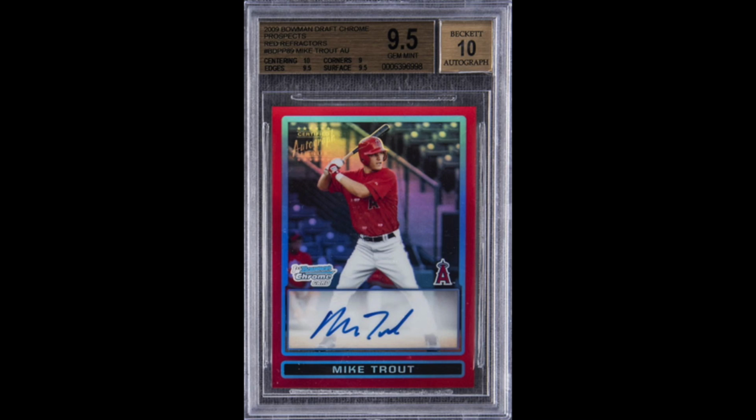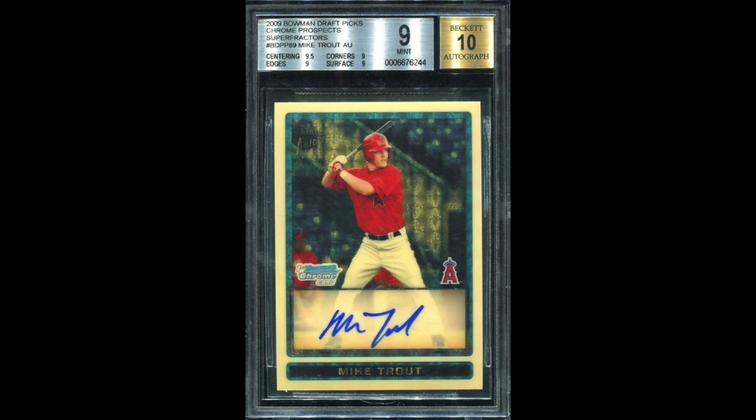And then obviously the Super Refractor numbered to 1, which is also owned by Vegas Dave from Mike Trout. So that's where we're at there. But Super Refractors came out in 2005. Super, super fun to pull. I've seen very few Super Refractors from Bowman pulled in my life. I saw a Matthew Allen last year, non-auto, because he didn't have autos in the 2019 draft, pulled. Otherwise, I don't think I've seen any other supers.